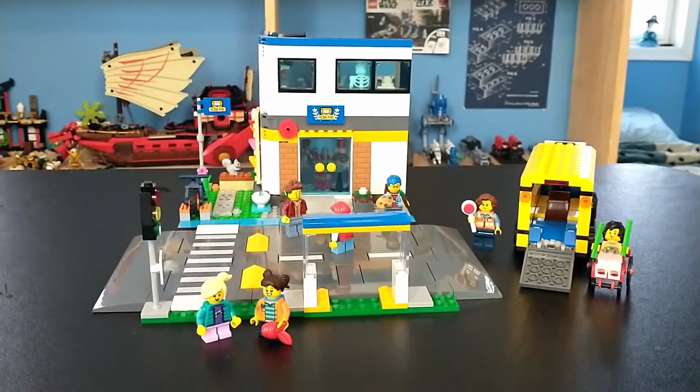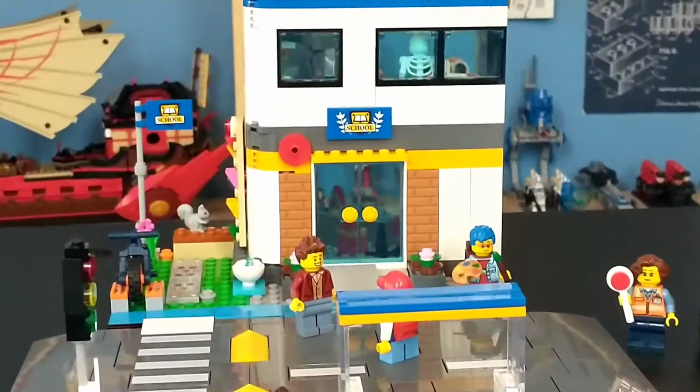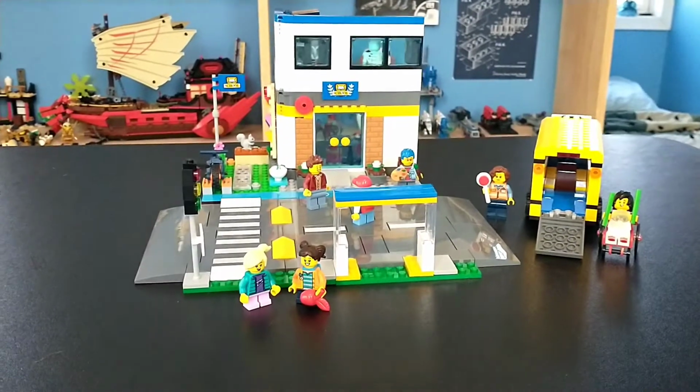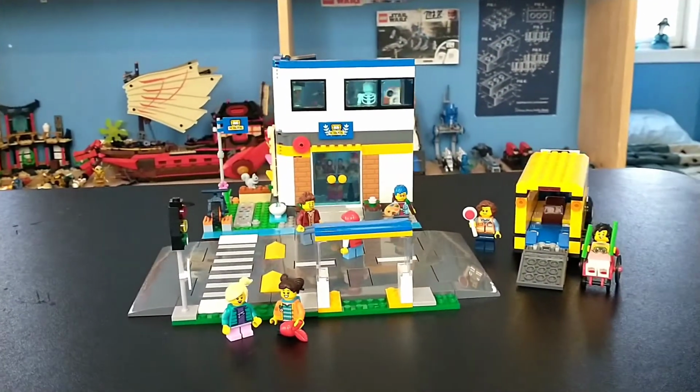I want to see more LEGO schools in City, like every 4 or 5 years. I want to see a school. I want to see a bigger school. The interior feels like it could have been bigger for $70, but it's a very, very good start. I'm going to give it a solid 82 out of 100. Definitely not a perfect set, but it's a pretty good one.